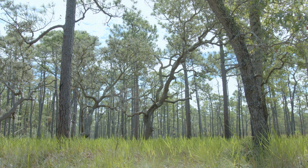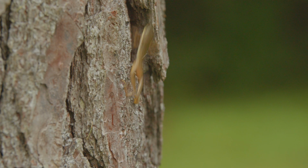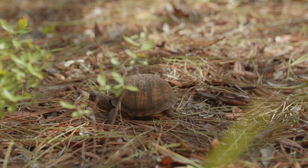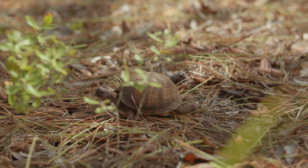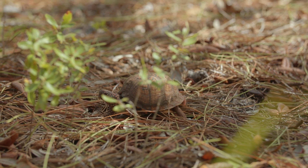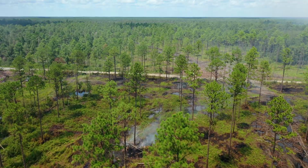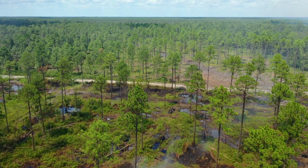In the longleaf pine forest habitats, you can find more than 91 species of amphibians and reptiles, from tree frogs to snakes to turtles, and fully 1/3 of those species are specialists on the longleaf pine habitat. So they really rely on the specific features this habitat has, and they don't do very well if they're forced to go into other habitats.